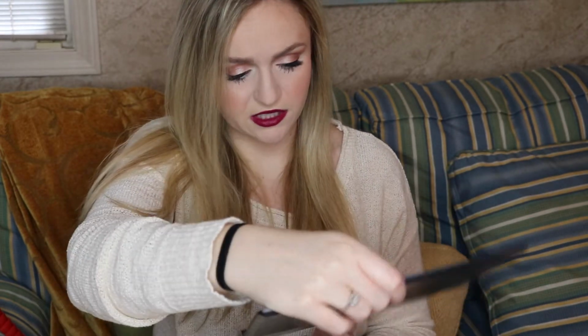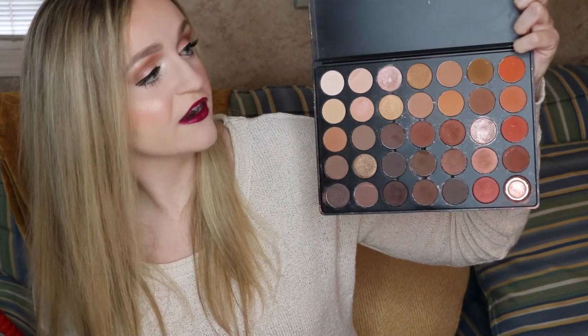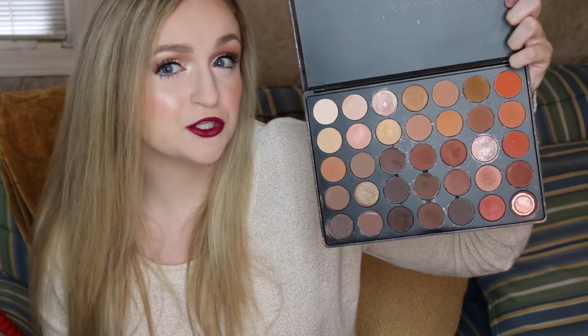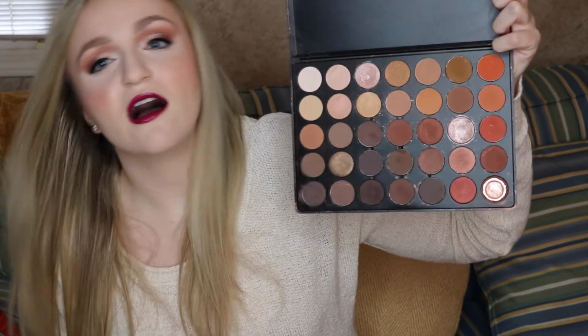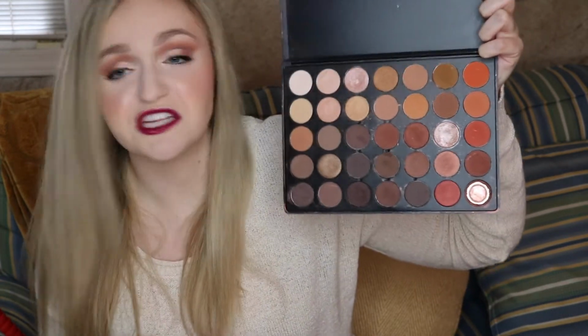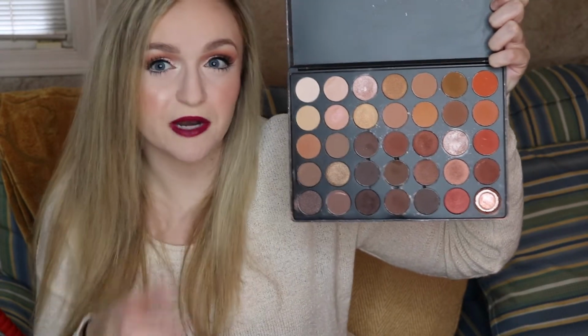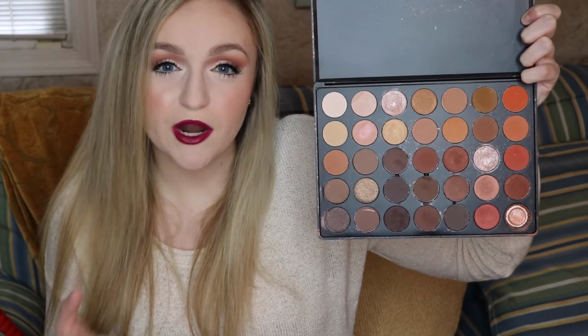So the next palette I'm going to mention, again, is Morphe, but I think most of us probably could guess what this is. It is the 35O palette, and I have really loved this palette up. It also has 35 eyeshadows and retails for, I believe, 22 bucks or something. And until I got the Jaclyn Hill palette, this was my all-time favorite eyeshadow palette. I could take this with me anywhere too, and I could create any look. It doesn't have the bright shades in it, but I really rarely use those bright colors.